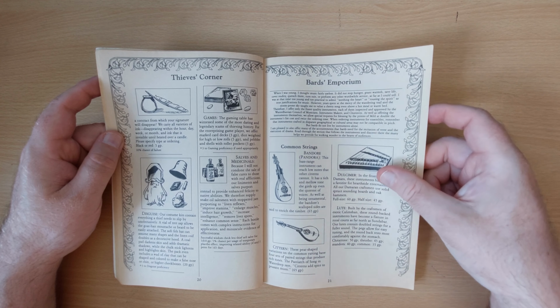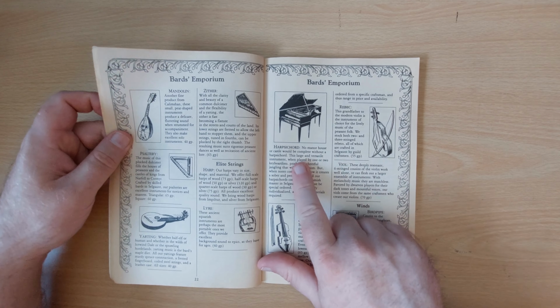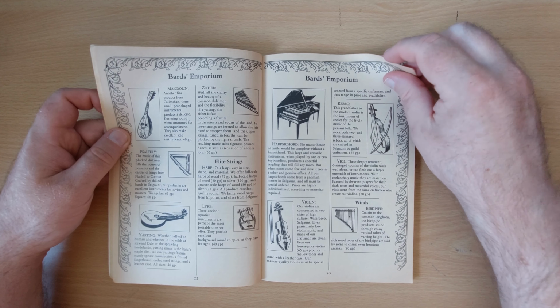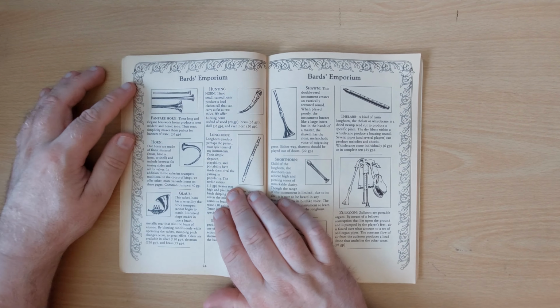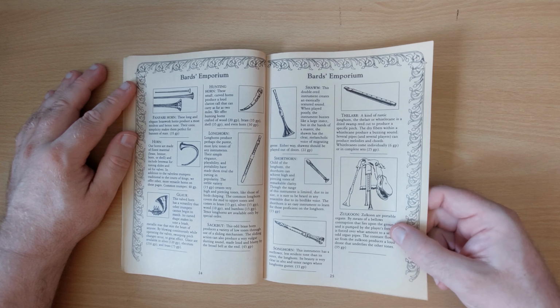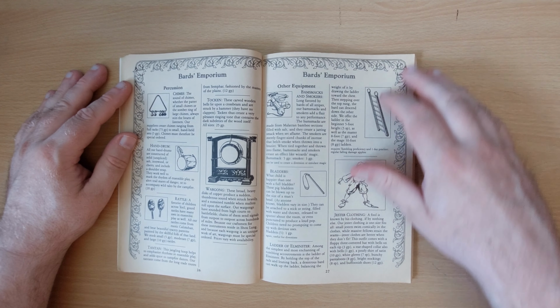So we've got various musical instruments, dulcimers, citerns, lutes, even harpsichords, violins, lyres, rebecks, a zither. I think we used to have one of those around the house when I was a kid. Horns, longhorns, zulkun, which looks like to be a kind of bagpipe to me.